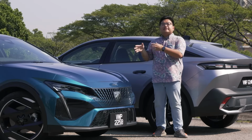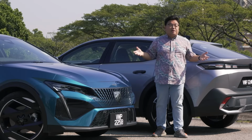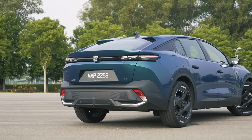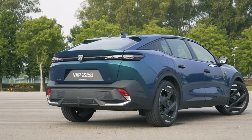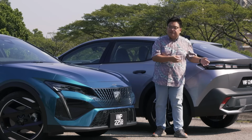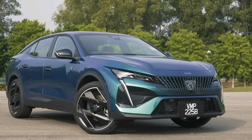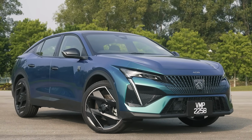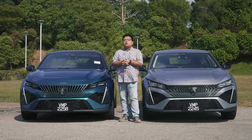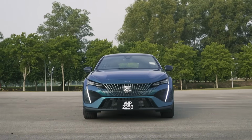With a lot of Malaysian car buyers, or rather pretty much everyone around the world, moving from sedans into SUVs, this to me looks like the perfect middle point. Let's say I'm a Honda Accord owner right now. Instead of going straight into the CR-V, this looks far more interesting. And that neatly leads us to pricing, because that's exactly where the Peugeot 408 is priced at here in Malaysia.